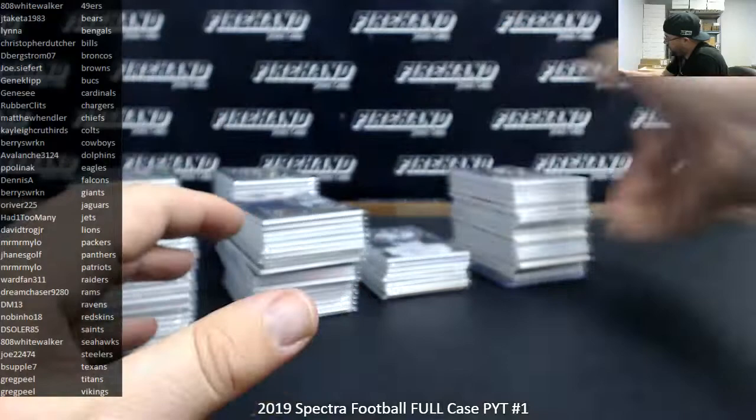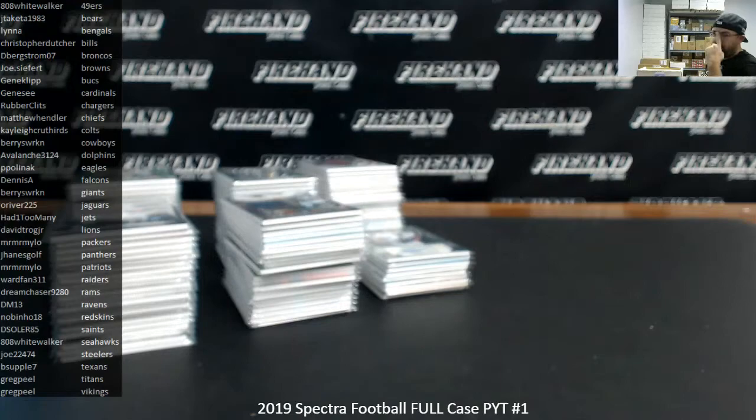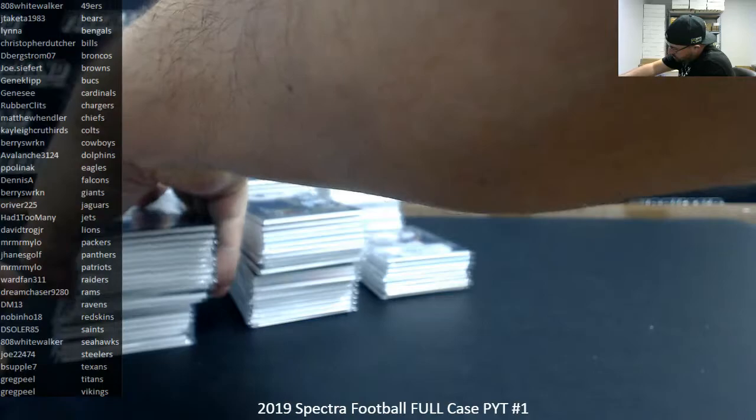Alright guys, I think I have a recap ready for you. We didn't hit a shield, so that bounty will carry over again to our next qualifying break. Here is our recap of 2019 Spectra Football Full Case, Pick Your Team Case number 1. Thank you again for watching and joining. Here's what we pulled.